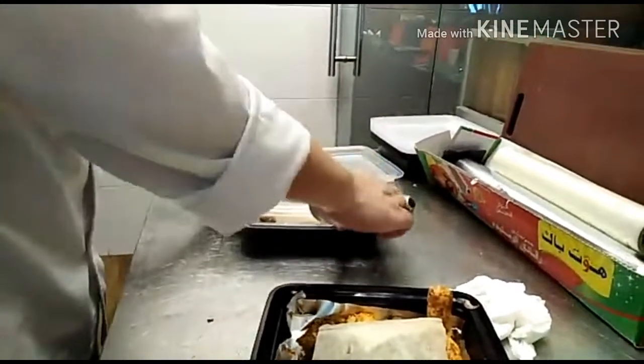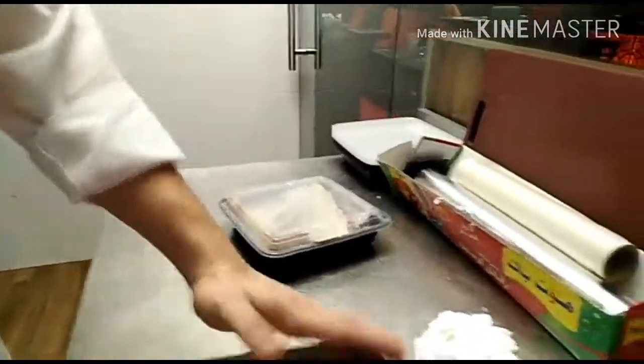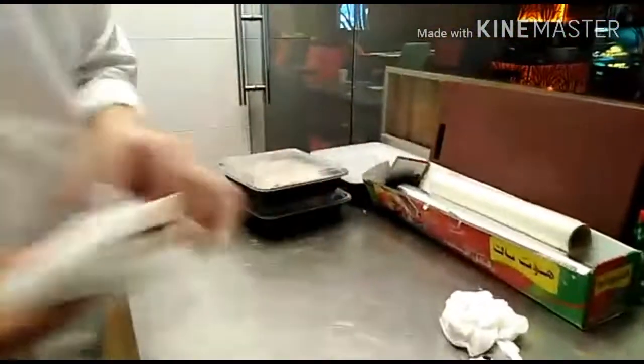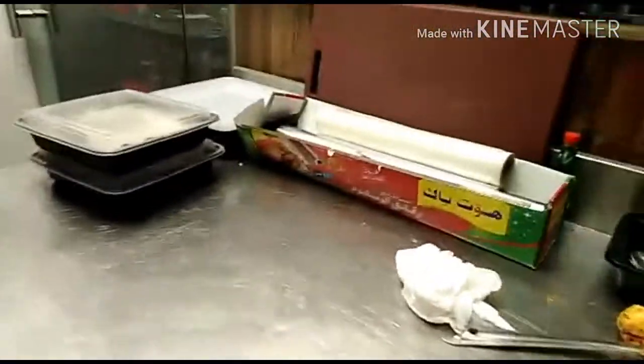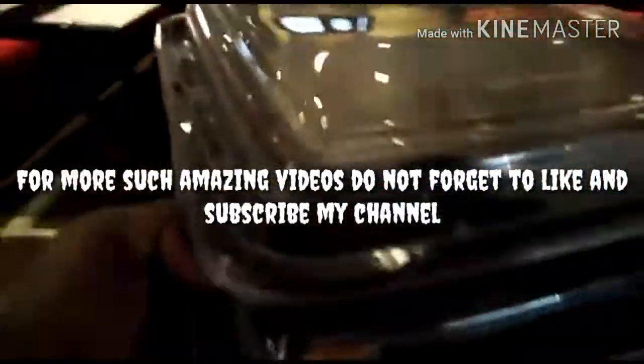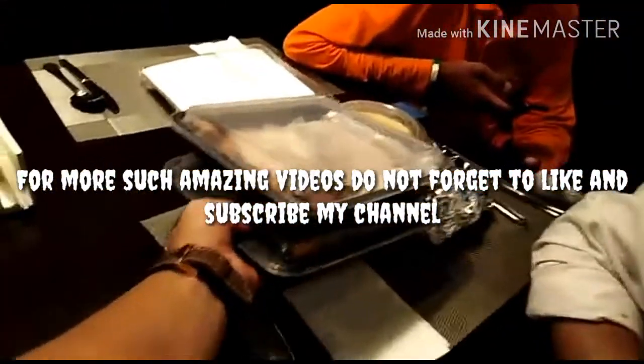It's done, it's packed. Now it's ready to be delivered to the customer. It's the Arabic customer. They want the sumac grill. Now this is ready. It's ready to be delivered to the customer. Ready.